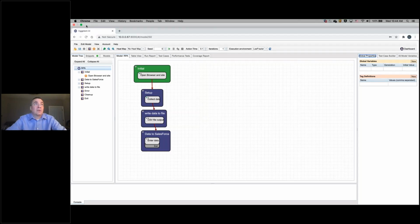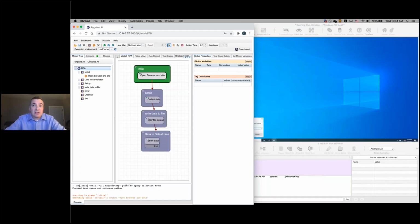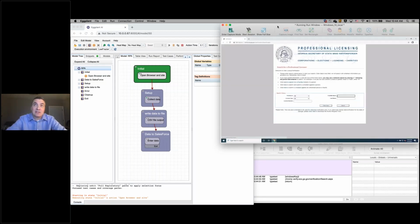I'm going to close this so I'm not full screen anymore. And this is still DAI, Digital Automation Intelligence, our Eggplant DAI, but this time there's no additional paths. As you can see, there's one linear journey through the application, which is fine. It's simply going to execute and drive this as I have already set it up to do. So in this case, we're going to be executing a Georgia Secretary of State application looking for different licenses and then driving that into my test Salesforce system. It's going to simply go through and set everything up for us.